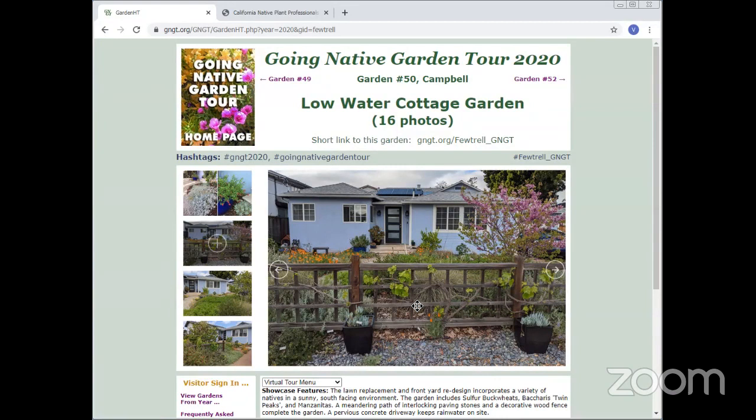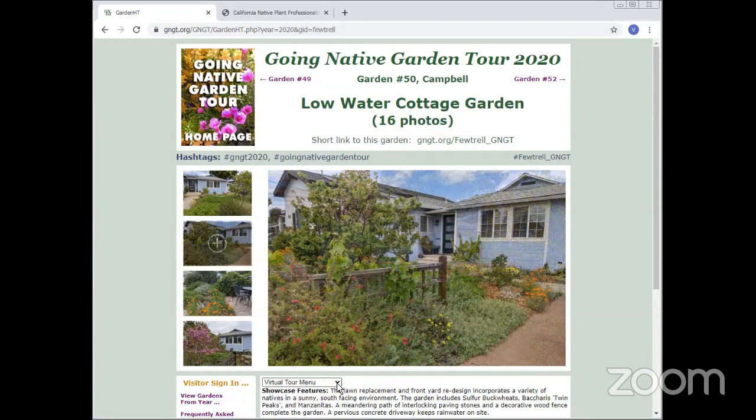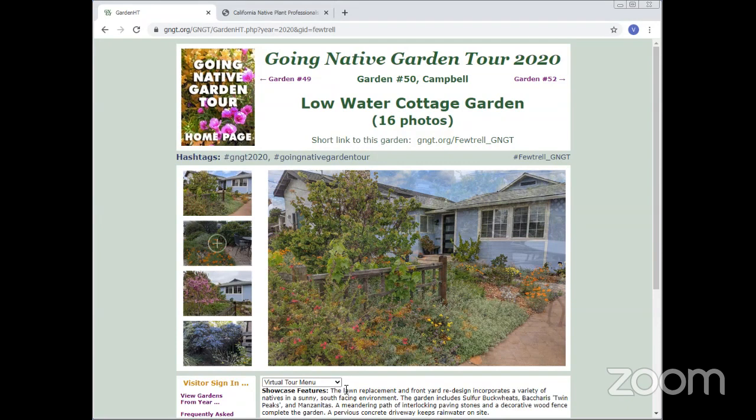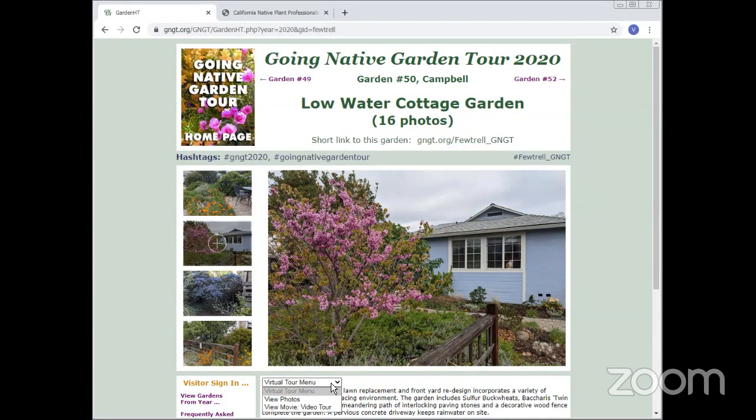So there are pictures here over on the left side. It's a slideshow, so if you just stay on the page, it'll go through those pictures on its own. You can always set your cursor on there if there's a picture you want to stay on, but otherwise it'll keep rotating. If you want to see videos, not every garden has a video, but many of them do now. And down here, right under where the pictures are, there's something that says Virtual Tour Menu. If you click that and there is a video, that will show up there. And you can see Stephanie's video.